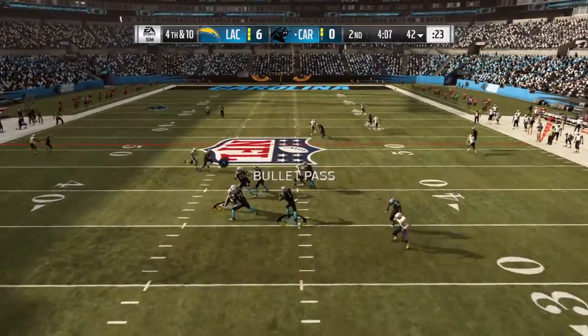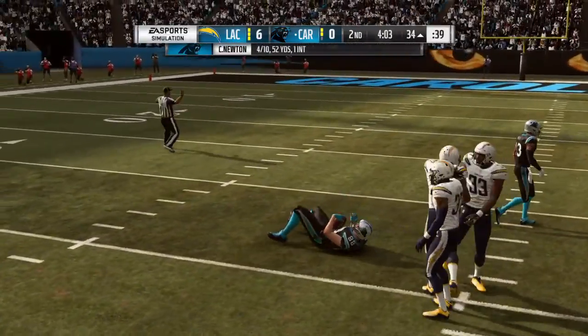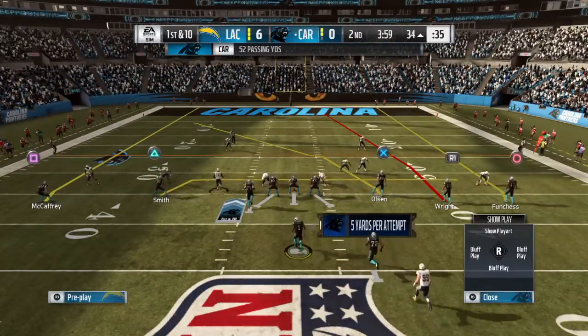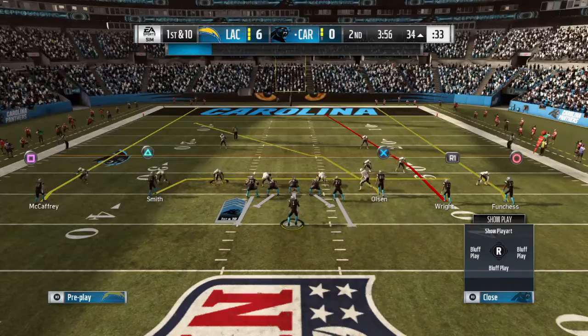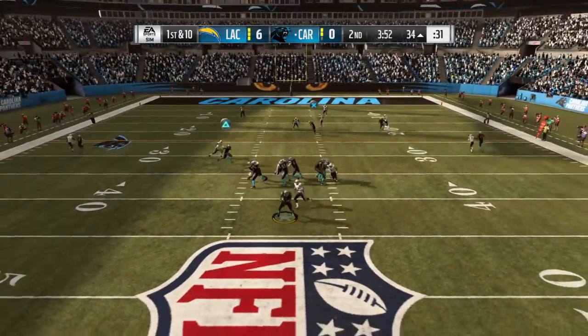They are going to go for it. It's Newton. And he finds a man. It's Olsen. And he's going to get this all the way down inside the 35. Defensively, a bit of a collapse, allowing the fourth down play to result in 23 yards.